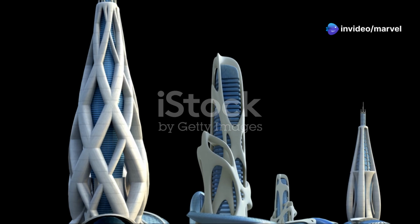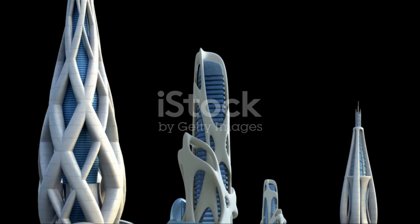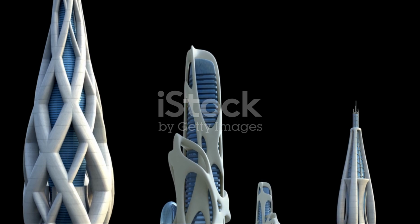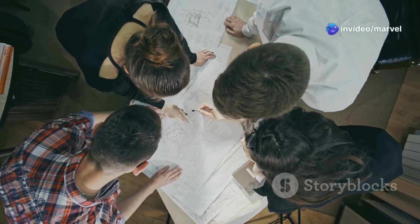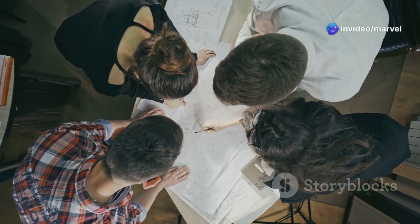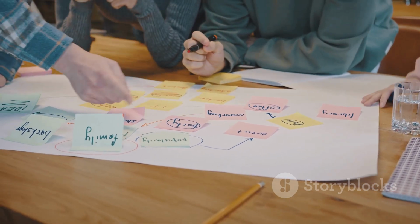Whether it's a new superhero headquarters or a futuristic cityscape, the initial concept is where creativity flows freely. Designers brainstorm and sketch out their visions, exploring various possibilities and styles. This is the time for wild imagination and thinking outside the box.